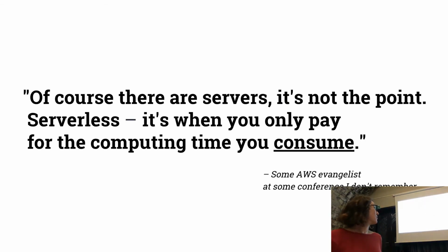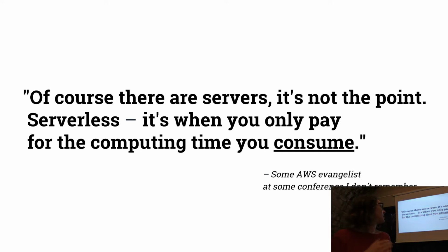So basically what serverless is, I heard this once from some AWS evangelist that I cannot remember, also from a conference that I cannot remember, but it's a really good description. So basically it's super easy, it doesn't matter what you use, but serverless is when you only pay for the computing time that you consume. Like, if it doesn't work, you don't pay for it. And then it doesn't matter what you use, Google Cloud, AWS, Azure, some open source stuff, this is it.